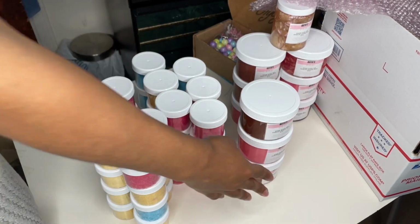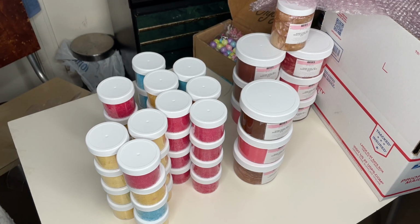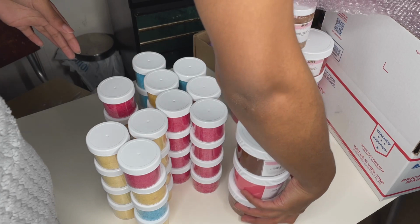And then I got another order from a returning customer. I actually think this is her 5th time, so I want to send her a code so that she can use on her next order. But yeah, we're gonna package up these 2 orders and then we're gonna take them to the post office to get them out of here.